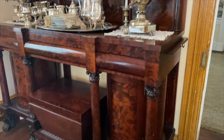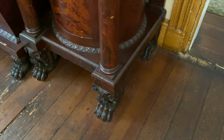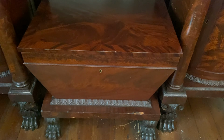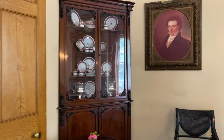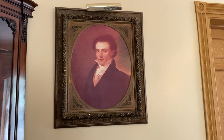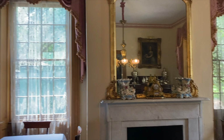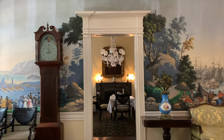Pretty cool sideboard right here. Got the claw feet on the front and back. Cooler over here, keep the wine cool. And this china over here is original to the Quitmans. And there's John Quitman's wedding picture and his wife, Eliza. And some pretty nice porcelain over there. Okay, on to the next room.